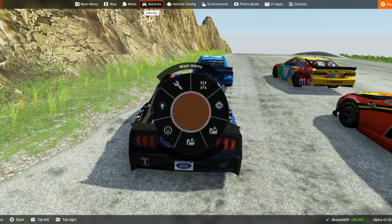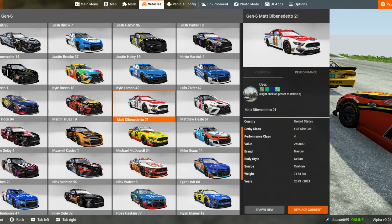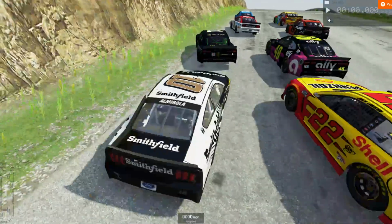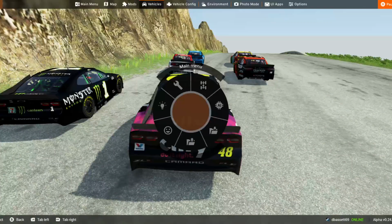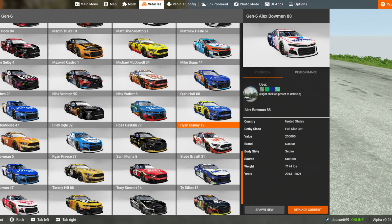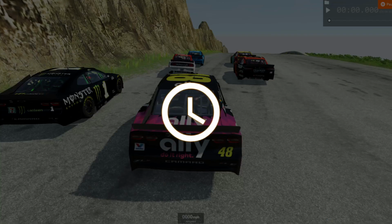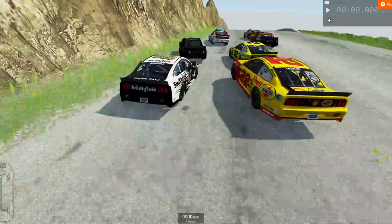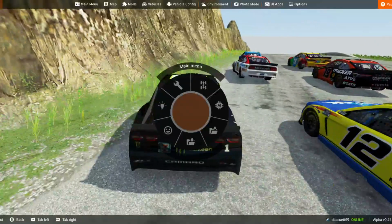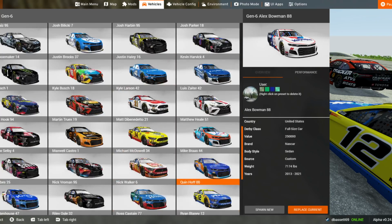Once again, Matt DiBenedetto was kind of racing up front in the 2020 season, so that's why he is in this race. Next up is Jimmy Johnson in the 48. We are going to be replacing him with, looks like, Ryan Blaney in the 12. Yeah, we only got a couple more cars to go, actually. So this should be interesting. Out of 6 cars, which ones do you think will advance to the next round?